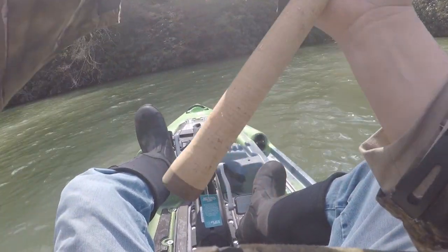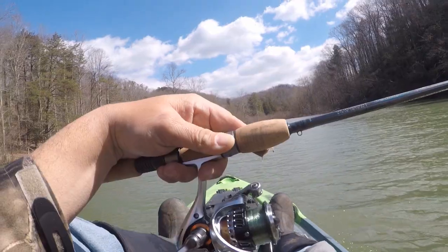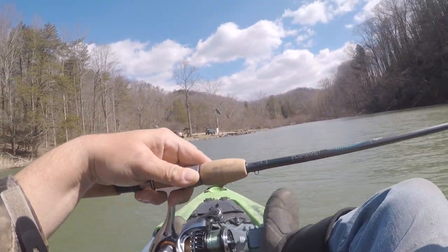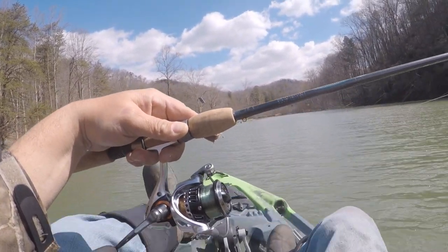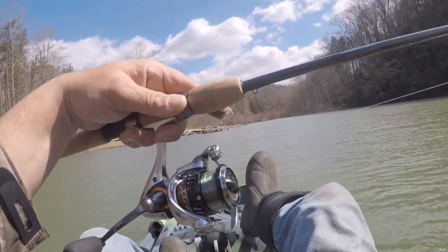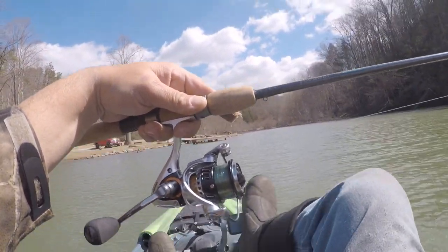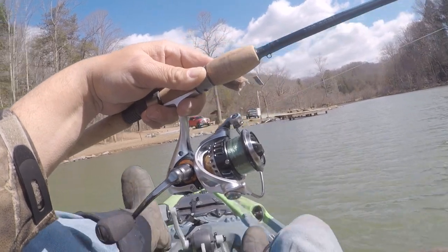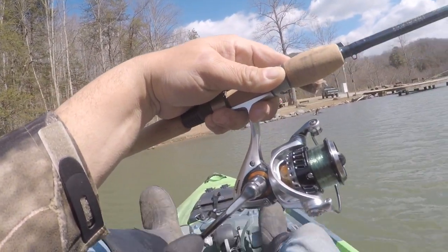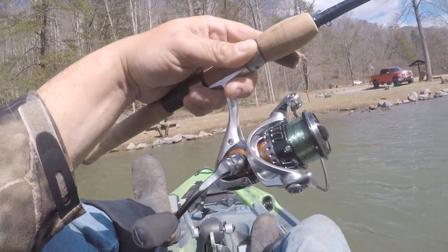Huh. That's pretty slick. Alright guys, first impressions. This thing is sweet. I'm trolling right now. Wish I knew how fast I'm going. Pretty doggone quick. Got everything, some of the kinks worked out. Turning radius is nice. Hard with the wind, but still nice. Nicer than I thought. Anyways, let's keep on going after it.